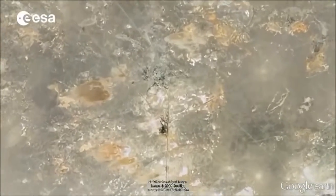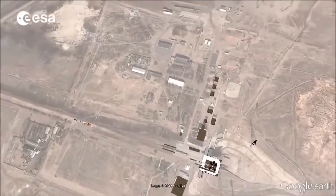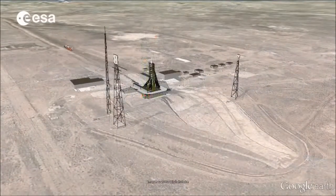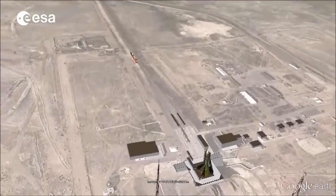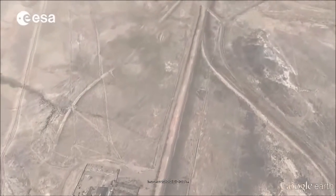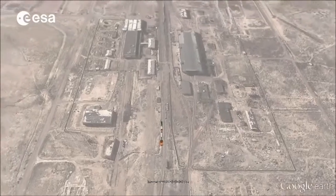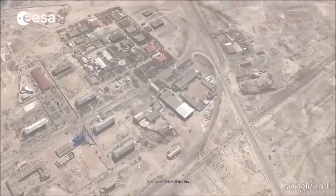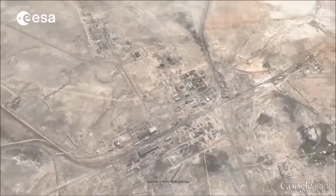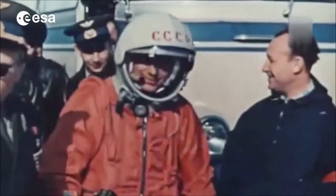The Baikonur Cosmodrome, located in the middle of the deserted steppes of Kazakhstan, is the Russian space launch facility used to start the journey towards the International Space Station. It is a huge complex that comprises several technical buildings, some for assembling and preparing the rockets, and others to accommodate the technicians, engineers and crews. It was from Baikonur that Yuri Gagarin began his extraordinary journey around the Earth more than 50 years ago.